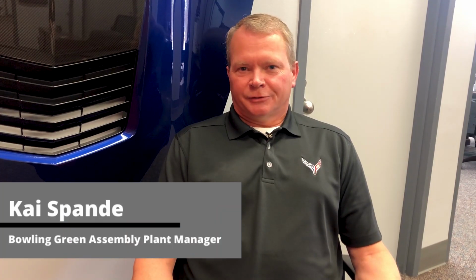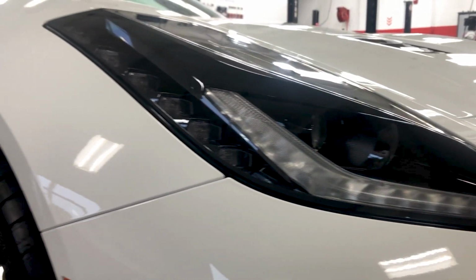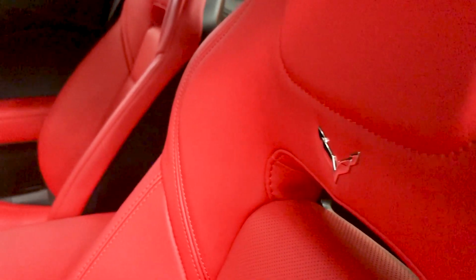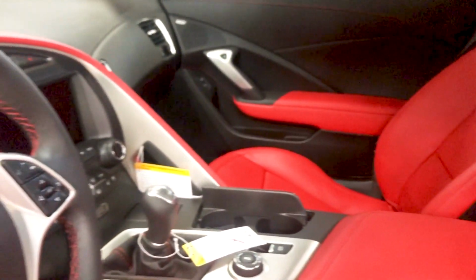So the relevance of this C7, the second to last car, in a way is really important because it does mark the starting of the C7 with the Stingray and the ending of the C7, the last Stingray. And we made an intentional collaborative effort with the museum to make sure that this car also had pedigree back to the original 1953 cars, as it is a white car with red interior.